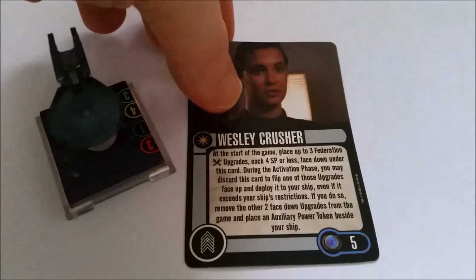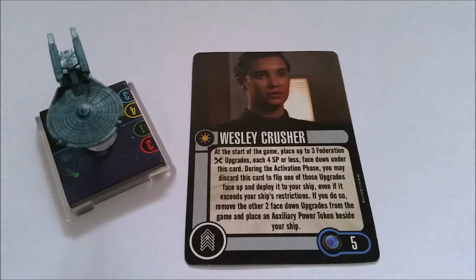Now I'm not sure we've had a Wesley Crusher option before, certainly not with Enterprise-D. So he's a 5-point crew, unique again, indicated by the star as they always do. At the start of the game, you can place 3 Federation tech upgrades, each of 4 squadron points or less, face down under this card. During the activation phase, you can discard this card to flip one of those upgrades and deploy it even if it exceeds your ship's restrictions. If you do, remove the other 2 upgrades and place an auxiliary power token beside your ship.